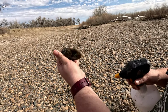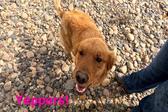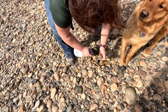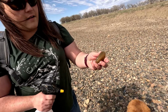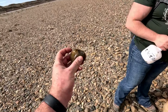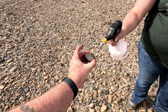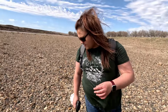Kind of a dark one. It's a little cloudy, but are you helping? Kim just found one. All right, and I just found one. Yeah, thanks. I'm out of water. Yeah, a twofer. So far today has been insane.